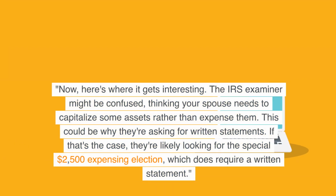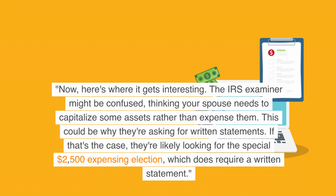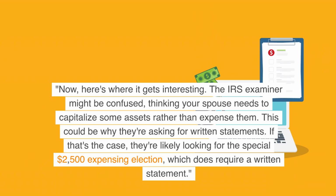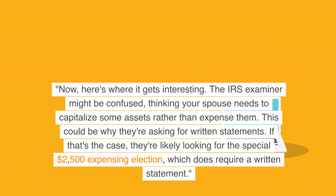Now, here's where it gets interesting. The IRS examiner might be confused, thinking your spouse needs to capitalize some assets rather than expense them. This could be why they're asking for written statements. If that's the case, they're likely looking for the special $2,500 expensing election, which does require a written statement.